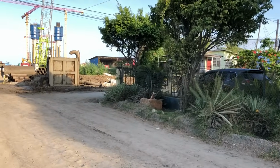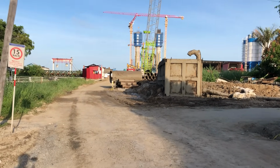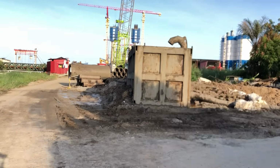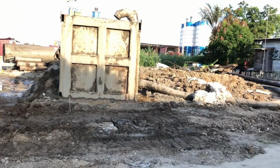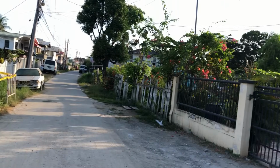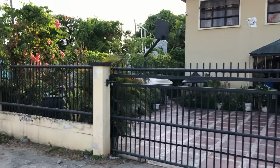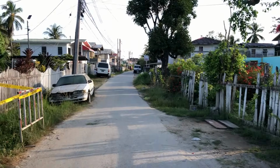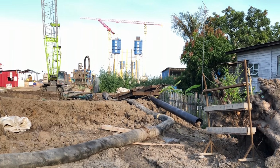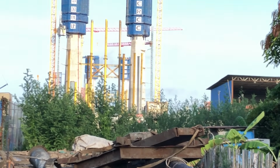These people, however, who are now living on the path to the bridge will have to be compensated, right? So this is the bridge. We've seen this in the last video, in the previous video. The question is, how much will they pay these homeowners? So on this side, for example, somebody has a 50th anniversary celebration poster up there. This is where the pillars that will support the bridge come out of the river.